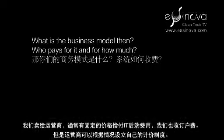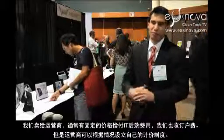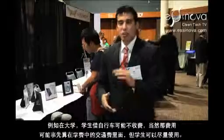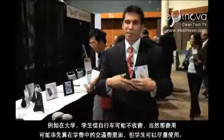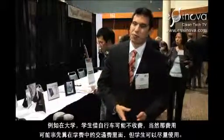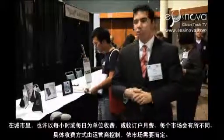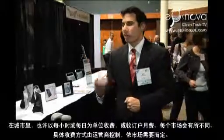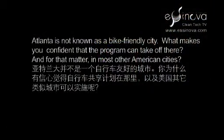We sell to operators. We sell at a flat rate, and there's a cost for the IT backend. We have a subscription fee. But the operator can set up the payment scheme for the users however they want. For a college or a university, it would probably be free for students, but they pay for that upfront in a parking and transportation fee as part of their tuition. But then they can use the program as much as they want. If it's in a city environment, you might pay per hour or per day or a monthly subscription fee as well. Each market is going to be a little different, and the pay point for each market varies. So it's really up to the operator to decide what works best in that market.